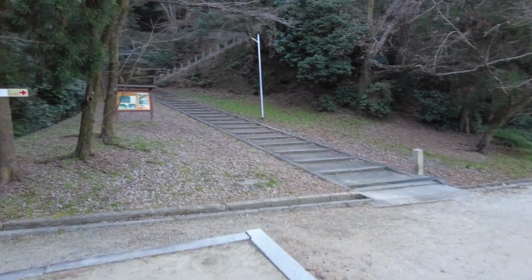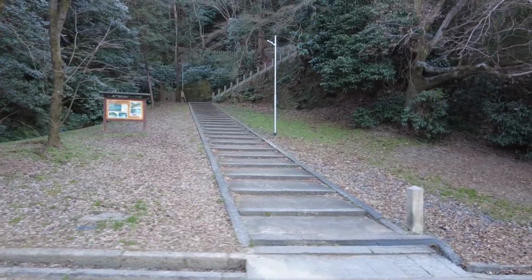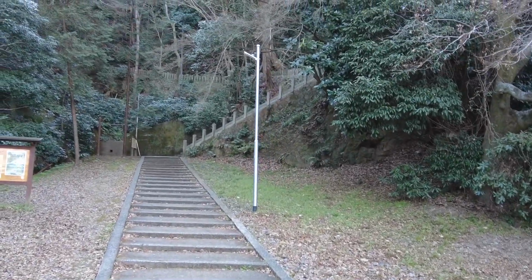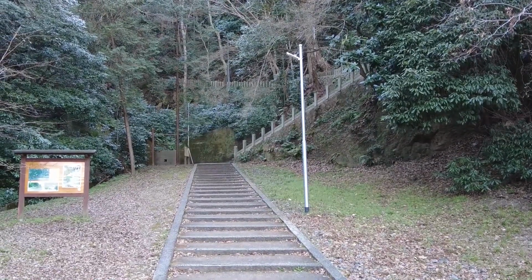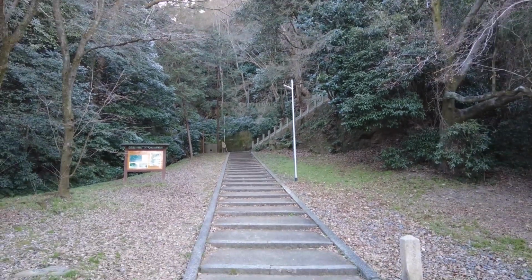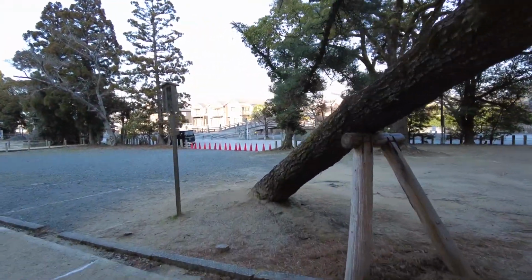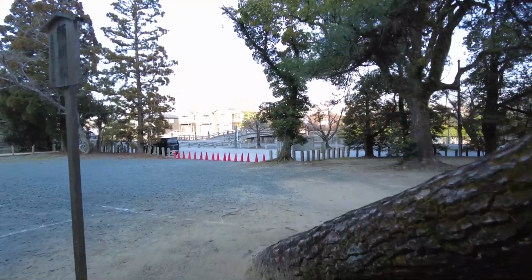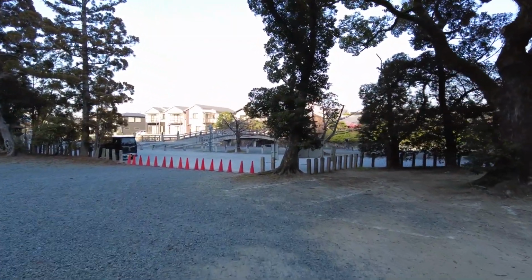Again, this is where I came from. And it's protected by the government. It's a wildlife area, and I saw signs with the different types of birds. So it's probably a good place for bird watching. Just a very pure, natural area.